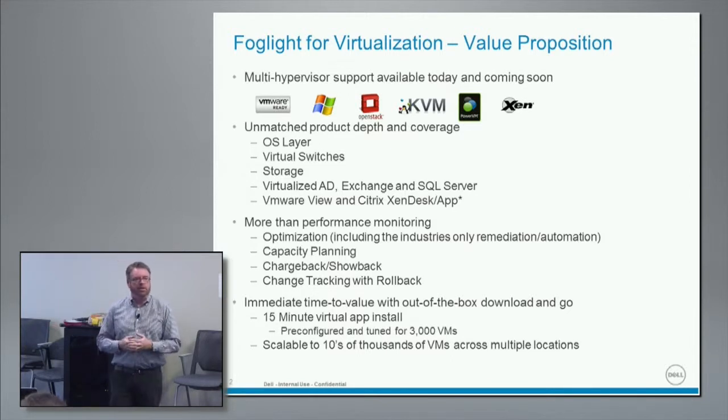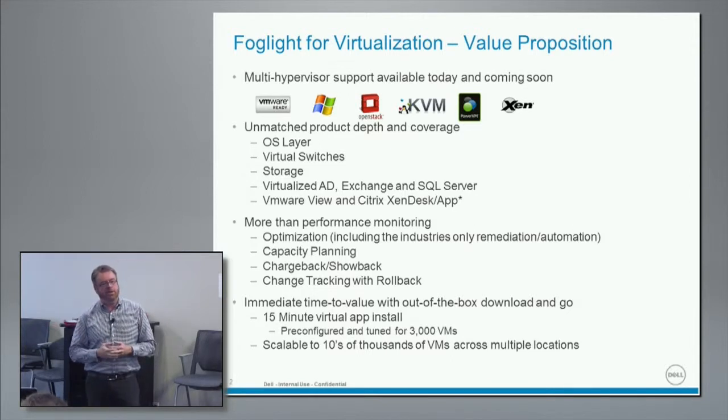So, question about that. Pre-configured and tuned for 3,000 VMs. VMs, that's kind of easy. It's the in-app integration part. Is it tuned for that level? If of those 3,000 VMs, 500 of them were SQL servers, and you're doing deep, intensive interrogation of that and collecting all the data and change management, will that out-of-the-box install be ready to go for that and scale?